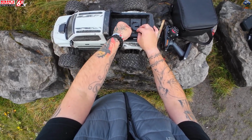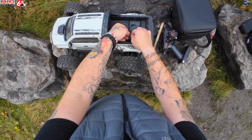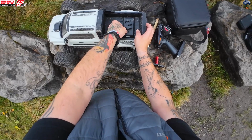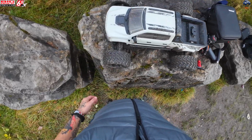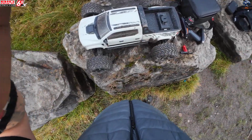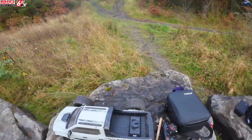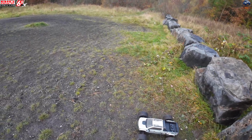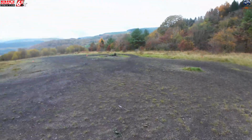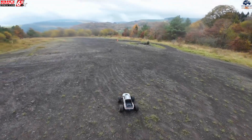I don't know what else to say here, guys, other than it's got a lot of power. It is controllable at the same time. I like the electronics. It's my second time around with these electronics and I've got no issues with them at all. If I had to pick my favorite electronics from a manufacturer, these version 2s would definitely be right up there. So let's give it another rip round here. Steering's holding up great.